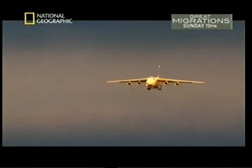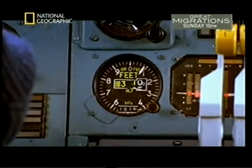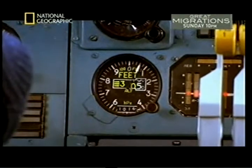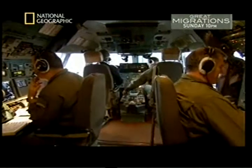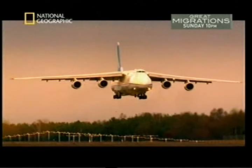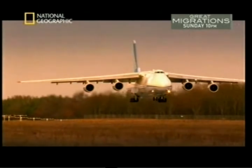The Antonov 124 is on its final approach to Delhi Airport. With a metro train on board, it can't afford a rough landing.